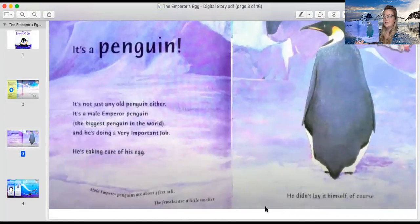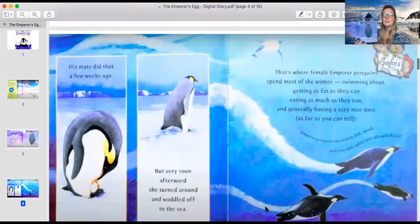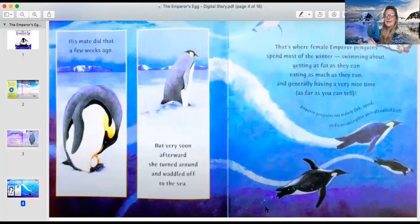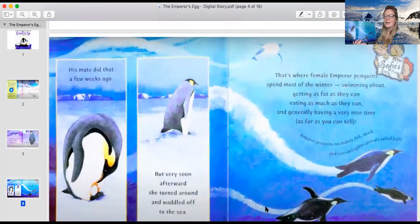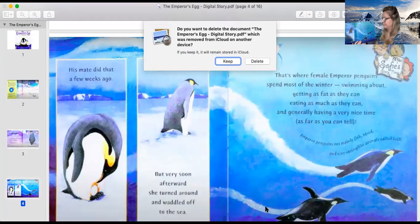Well, he didn't lay it himself, of course. His mate did that a few weeks ago. But very soon afterwards, she turned around and waddled off to the sea. That's where female emperor penguins spend most of the winter, swimming about, getting as fat as they can, eating as much as they can, and generally having a very nice time, as far as you can tell. Emperor penguins mainly eat fish, squid, and tiny shrimp-like animals called krill.